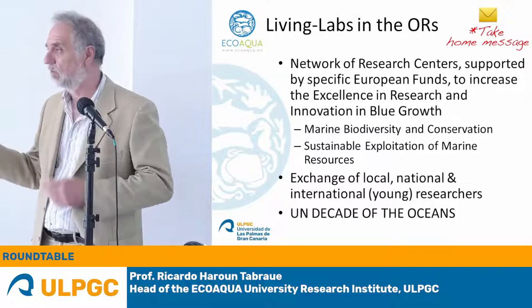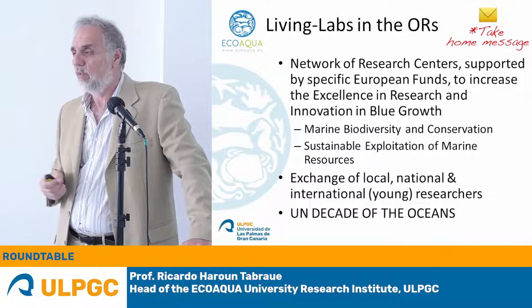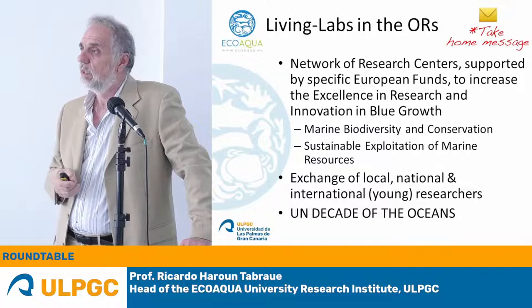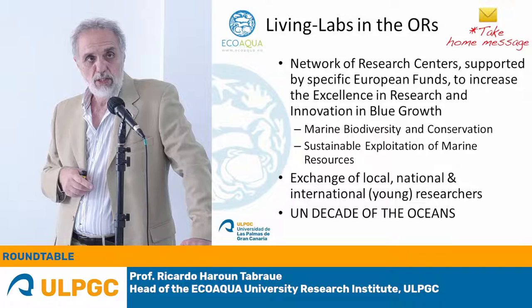So these are different settings that we can take as a playground, as a very important place, not only for the people in the Canary Islands, where we have already done several projects in Ecoaqua and the University of Las Palmas with European partners, or the people in Madeira, but in general, the Outermost regions, I would say, need to focus more on a joint action like this network of living labs that can be implemented through the national or regional government institutions.